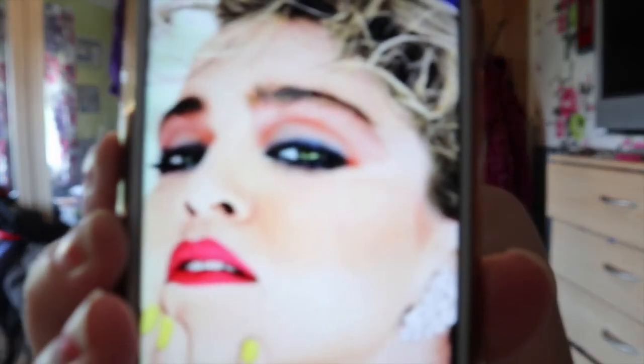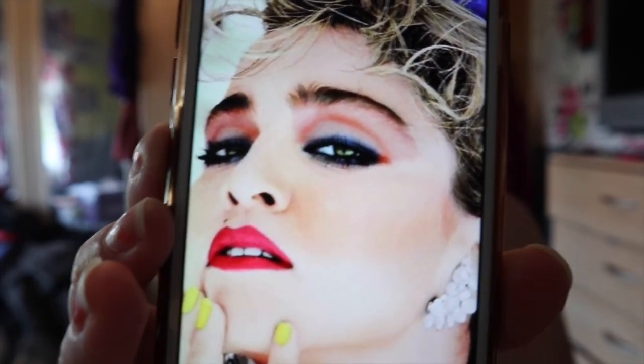So it's Tuesday, so today is Transformation Tuesday, and this week's Transformation Tuesday is to transform yourself into a celebrity. So what I thought I would do is I would turn myself into Madonna, but an 80s Madonna. So this is the image that I'm working with. I don't really know why I've chosen this one, because I can't do eyeliner, but I thought I'd give it a go, just see what we can do.